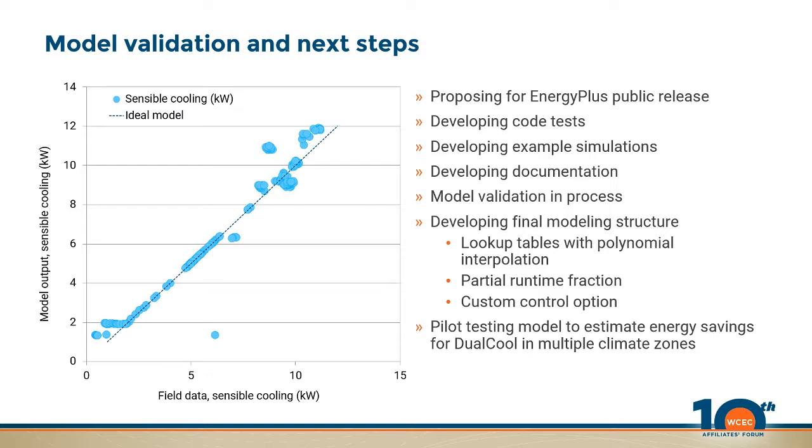The data that we're expecting manufacturers to provide would span across the entire range of environmental conditions in which they would expect that machine to be able to operate.